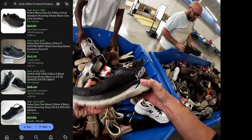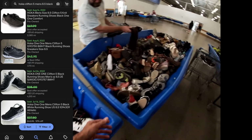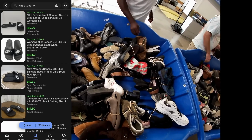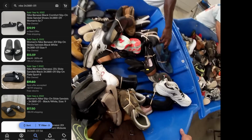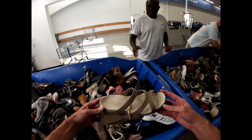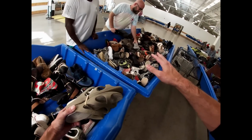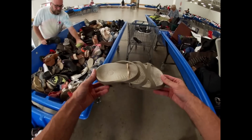Probably put 30 bucks on those, and then I grabbed a pair of Nike slides. $15 to $20 on the slides. I'm selling a lot more flip-flops, slides, sandals this year than I have in the past, so I'm not really sure how they'll do in the fall and the winter, but I'm picking them up because they're super, super light.